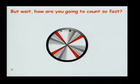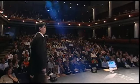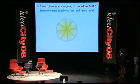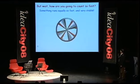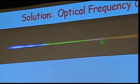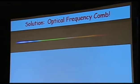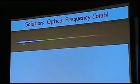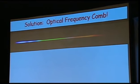The only way to count light ripples is light itself. You have to make a tool out of light to count those light ripples. Because that something runs equally as fast and very stable. So in the lab, we create a laser. It's no longer like the laser I have in my hand, which has only a single color, green. In fact, this laser emits a whole rainbow, except it's much, much more intense than an ordinary rainbow.